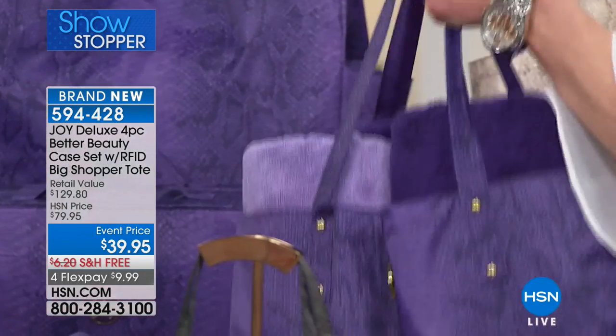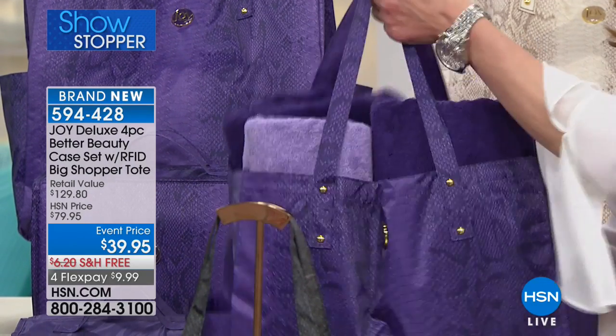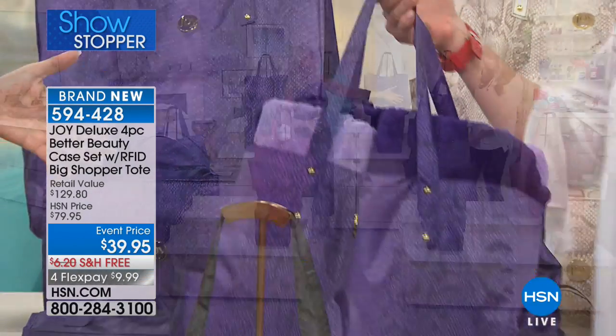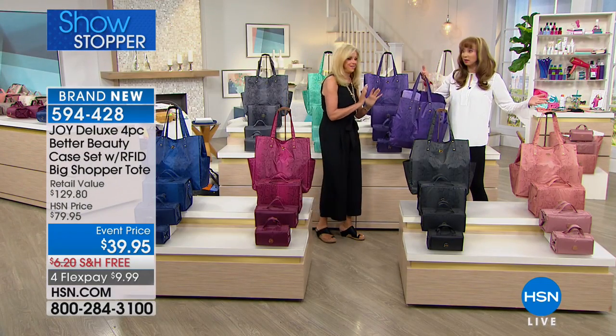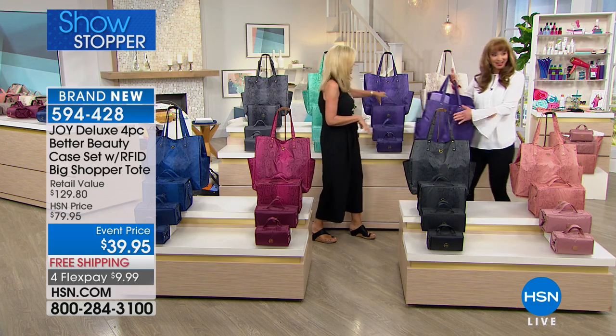The tote alone looks like $100. I mean, it's gorgeous, absolutely gorgeous. I'm going to the beach. Oh yeah. I'm going to the spa. So you have to get this just for when you get your towels at midnight. Exactly. Okay, so there's purple.